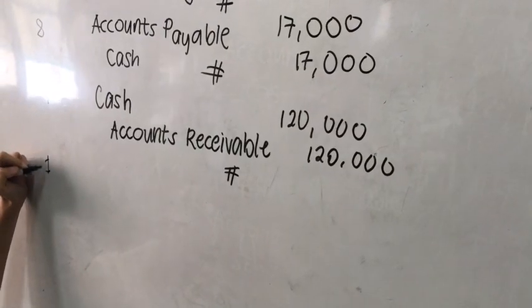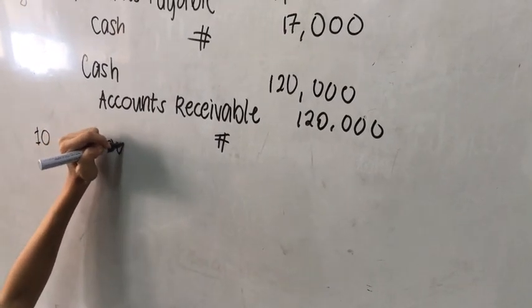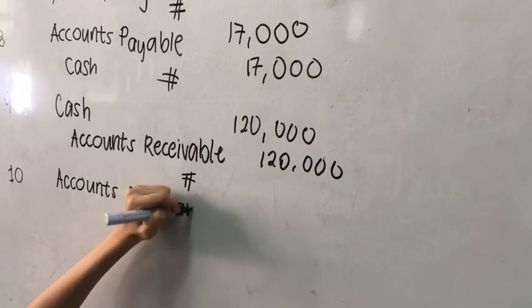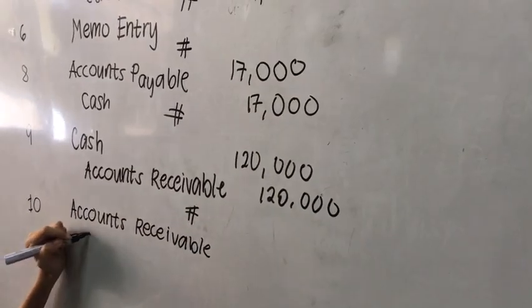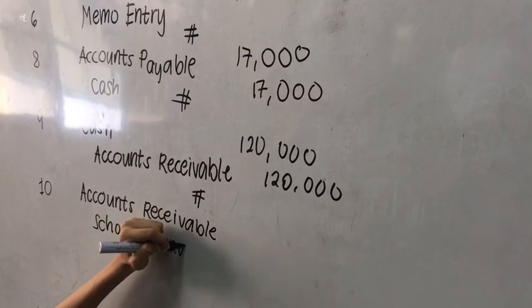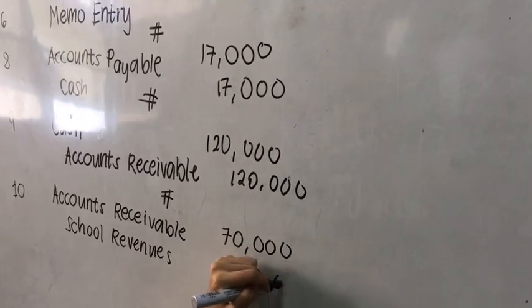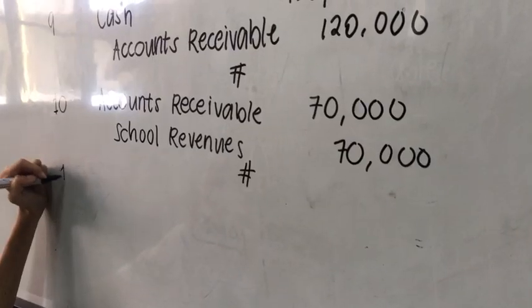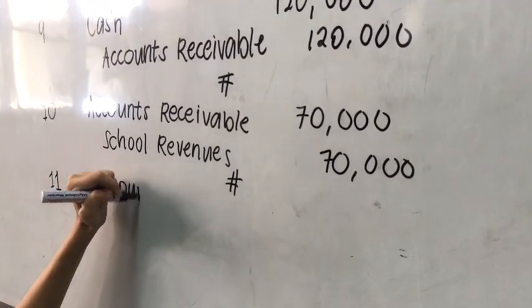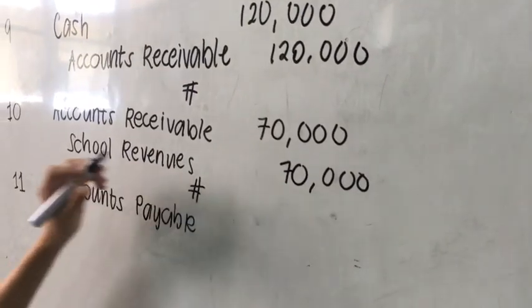In this transaction, the accounts receivable is debit because the business rendered a service that has not been paid by the customer, and its credit is school revenues because the business haven't collected the fees, but it is recognized as revenue because the business rendered services. In this transaction, accounts payable is debit because the business paid the supplies that was purchased on February 4, and as the cash decreases, it will be put in the credit side.